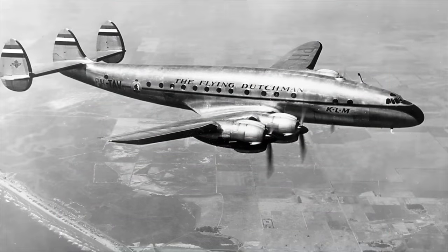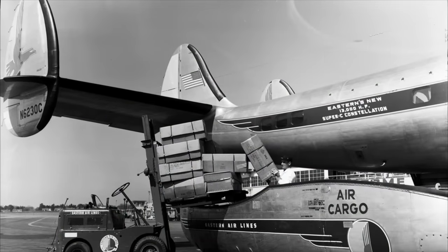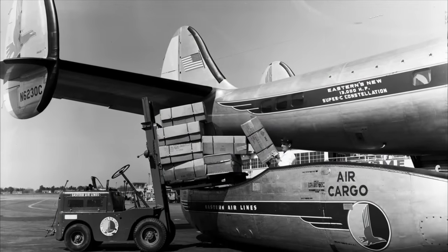Work on what was to be the first civilian production model had begun in May 1945. This was the Model 649, developed in conjunction with Eastern Airlines. Among the many developments introduced with this model was the SpeedPak external cargo bay. This was another example of Lockheed's team lateral thinking.